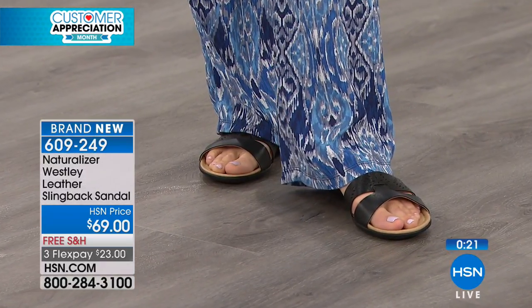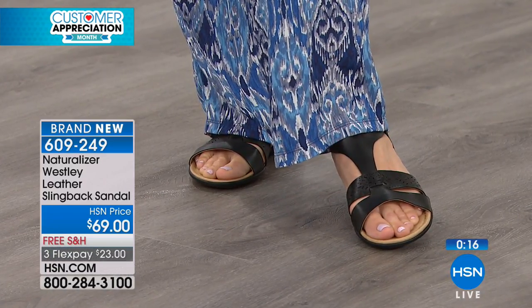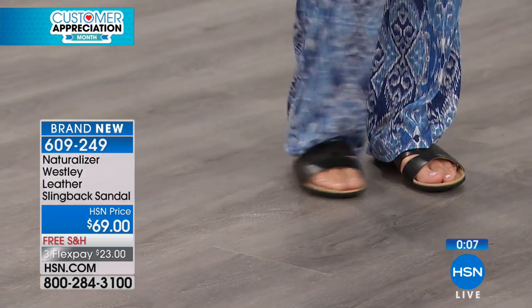So the item number is 609-249 if you want to bring Wesley home. We started out real quick with the Scout, which is also available. We have a couple styles that we're going to be doing for Naturalizer, and we also are going to be doing a few things that are exclusive.